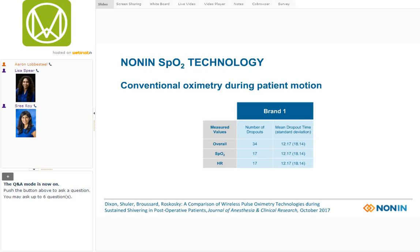Here's another example of how patient motion can affect pulse oximetry measurements. Shivering is a frequent symptom in patients after procedural anesthesia. In a recent test of patients recovering from anesthesia, researchers took note of failed readings called dropouts and their duration. A pulse oximeter from a leading brand had 17 dropouts during the test period, averaging more than 12 seconds each.